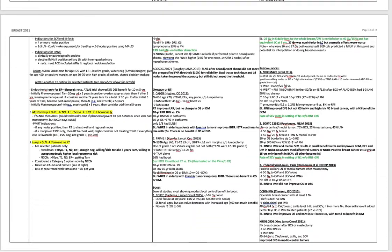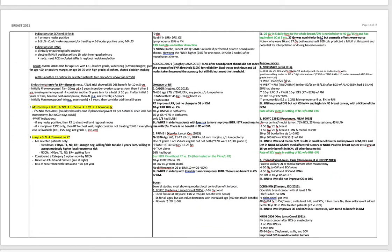Indications for a supraclav or level 3 field are 4 or more positive nodes, or 1 to 3 lymph nodes. You could make an argument for treating with 1 to 3 nodes positive using MA20. Indications for IMN: clinically or pathologically positive, or elective IMNs if there are positive axillary lymph nodes with an inner quadrant primary. Most randomized controlled trials included IMNs in regional nodal radiation.